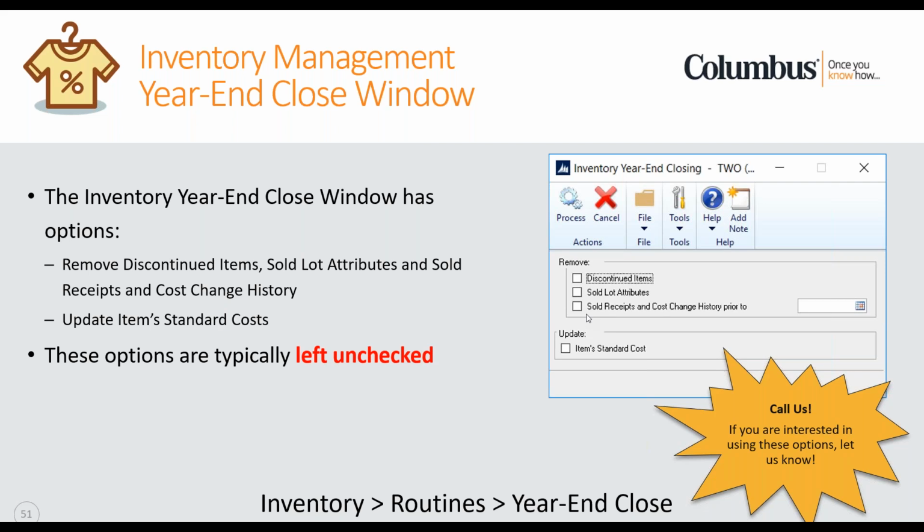What that means is that GP collects the lines of receipts as you receive things into GP, and that could be through purchase orders or inventory adjustments or even sales returns. However that receipt occurs, it creates a line with that cost in it, and it will maintain that cost so that you know the accurate cost to assign when it's sold and get the exact profit. Well, if you've been on GP for 20 years, then you probably have a lot of sold receipt lines that you don't really need anymore.